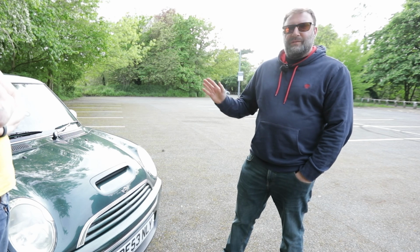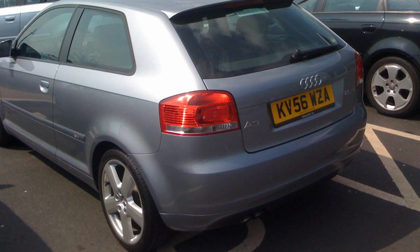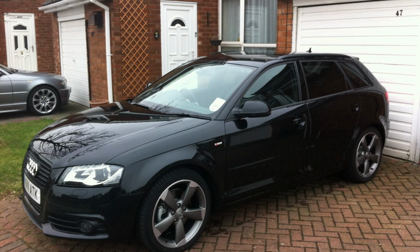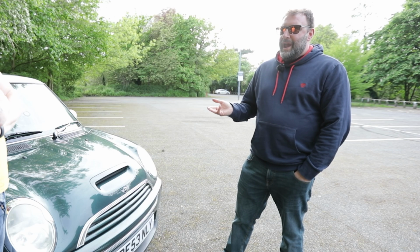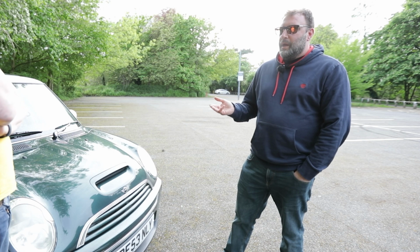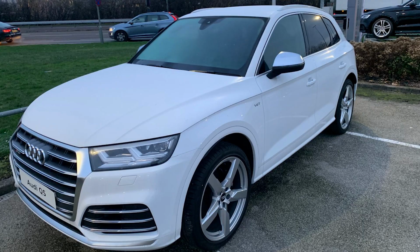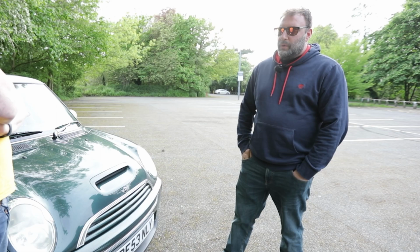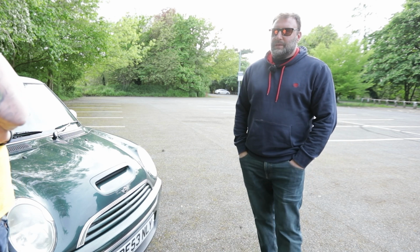And I had a stint of 4 Audis. So I had the A3, I had another A3, but it was a 5-door. Oh no, I've had more than 4 Audis. I then got an A4, and then an A4 Avant, and then my final Audi was an SQ5, which was the V6 petrol turbo rather than the diesel one that's currently out. So that was nice. The V6 was good.